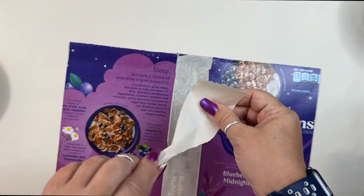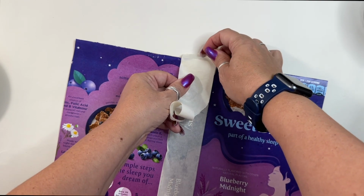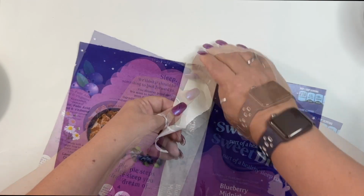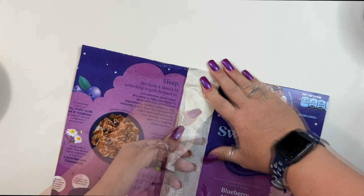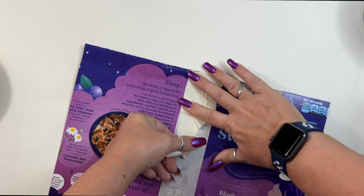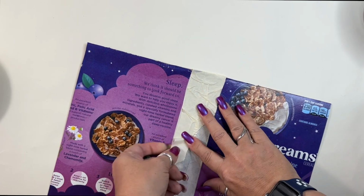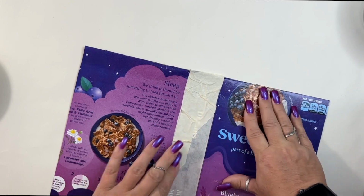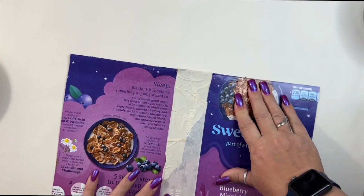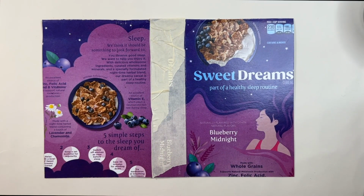So I'm going to put a few more pieces on this spine, again, just to thicken it up, strengthen it, because it is, after all, just cereal box, and those, like everything else, are getting chintzier and chintzier. I'm just gonna make sure that I get wrinkles in there just by wrinkling it up, pushing it down. I'm gonna do that all over, so bear with me here for a minute.